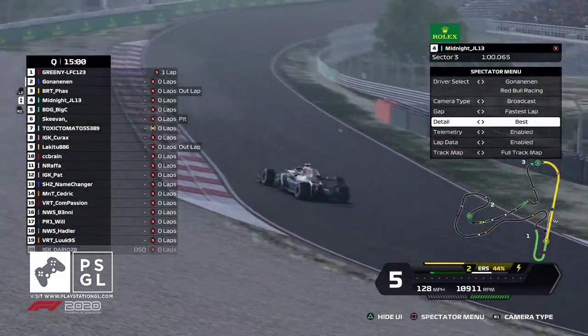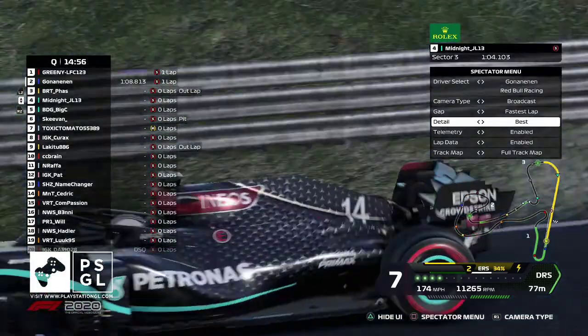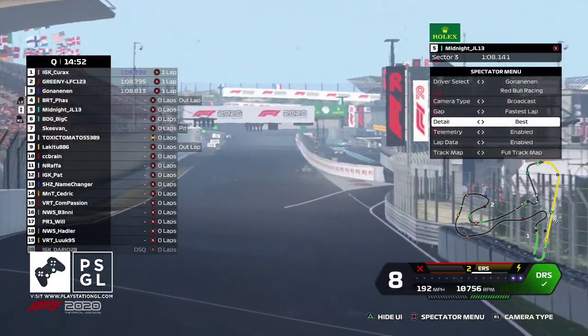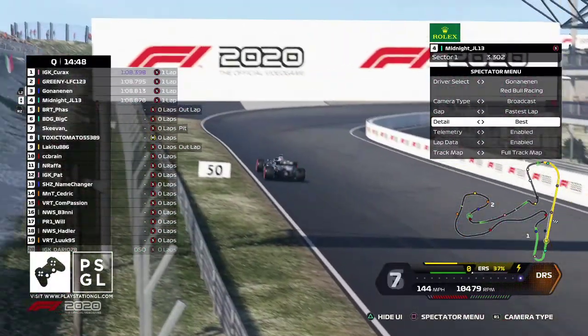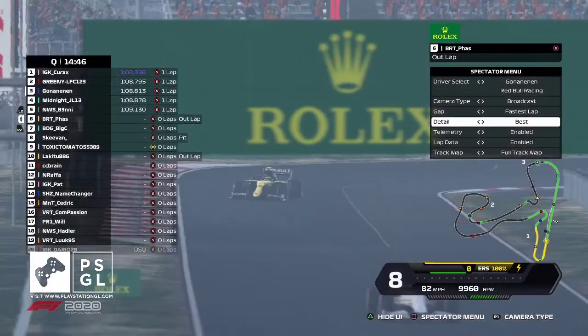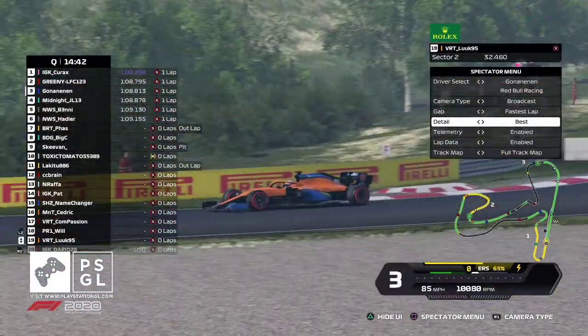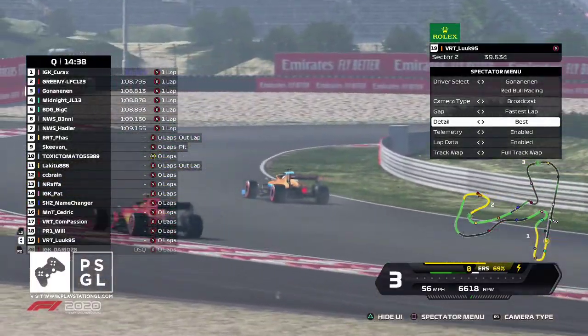Of course, a new driver who is not new, but he is returning to season 26. It is VRT Luke, who's replaced Pablo, who out of nowhere just left the league. So now he's come back here. No, Luke's just gone off at turn 7 there, as I was watching him, but he is back in a full-time seat. Well, it's not a question of if, it's a question of when.